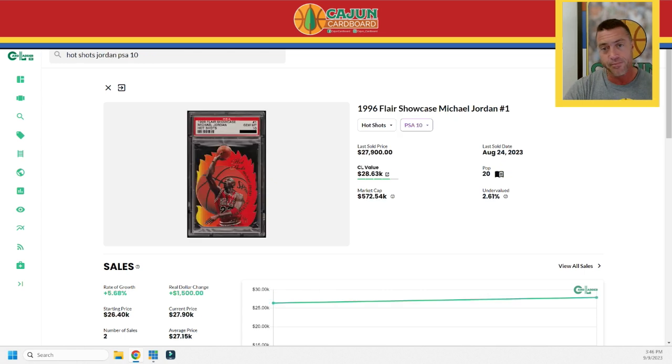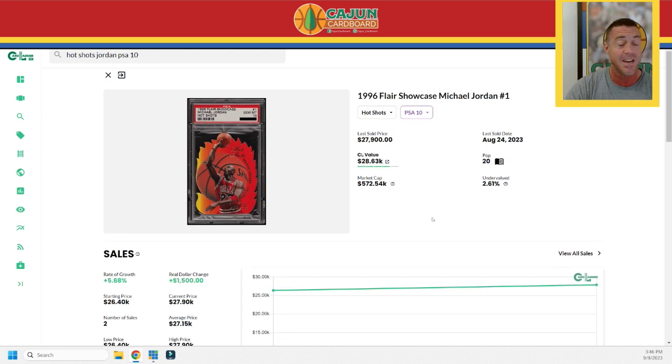And then number 1, for those of you who hadn't figured it out, it's the 1996 Flair Showcase Hot Shots, and I just absolutely love this card. A lot of similarities between this and the Cut Above, right? The way it's shaped, the fact that the bottom is sort of square, or I should say, linear, and then it's got flames.